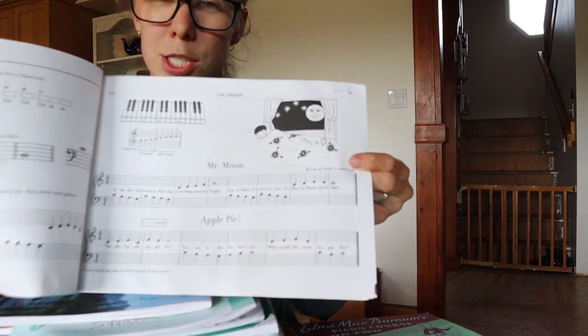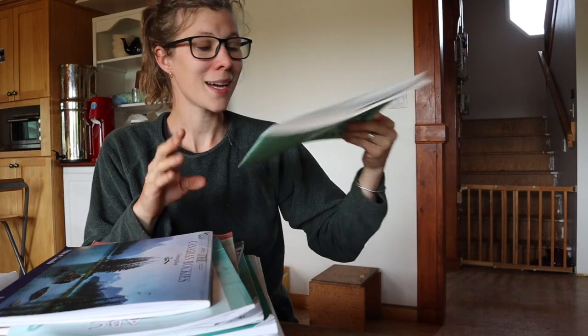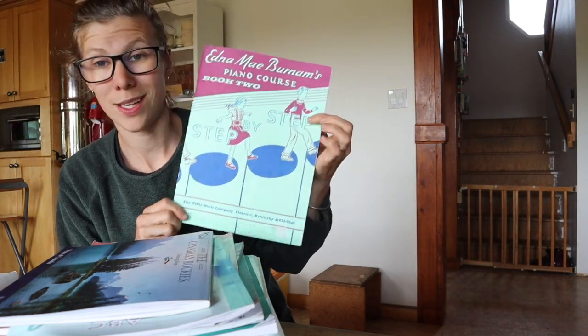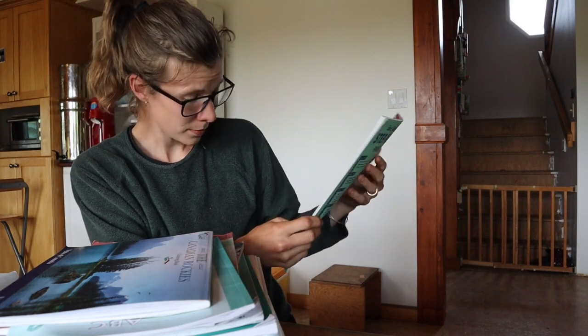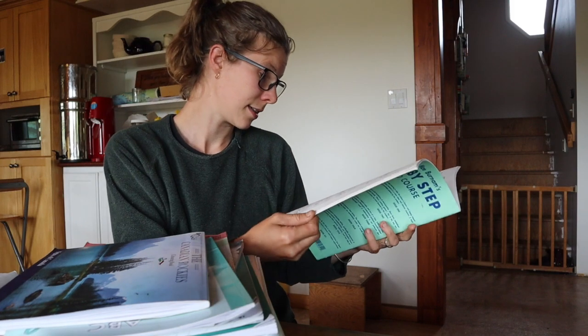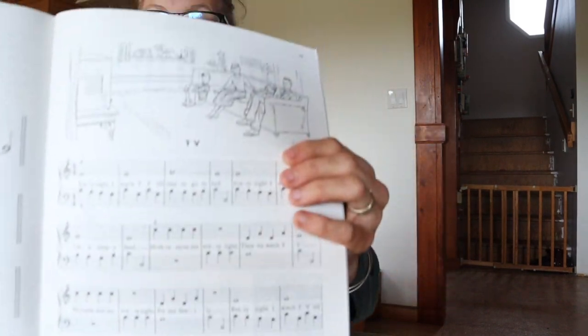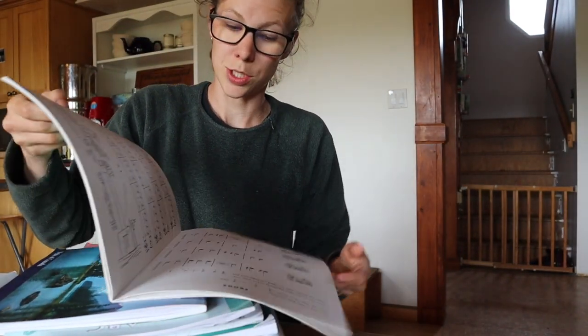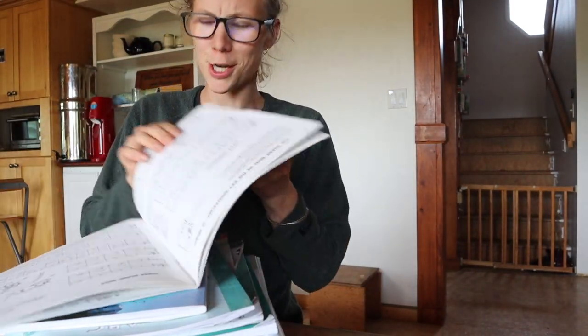They also did additional theory, learning to write music, that sort of thing. Mac did book 1 of Edna Mae Burnham's piano course, and then he went on to book 2. So he's at this level type playing. He's doing really well. He's really starting to catch on to it.